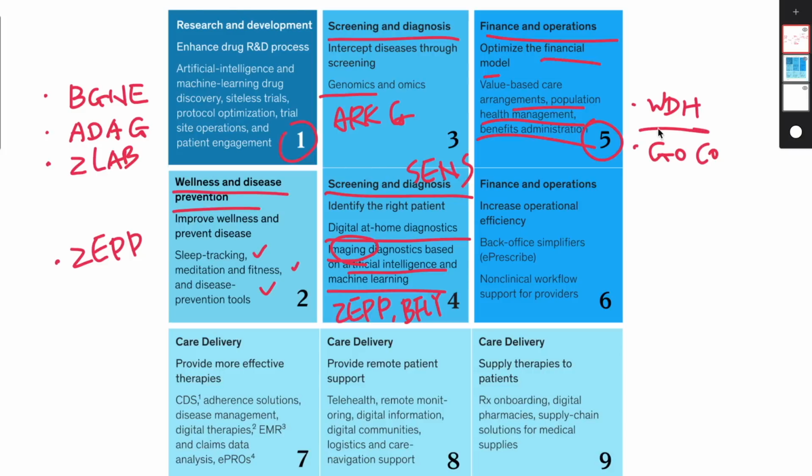This is the sector that dropped the most out of all of them because it has the biggest risk of regulation. I believe this is also what the government needs to regulate, because there is a big demand to do a big refinement on the social welfare or social insurance system for the whole country, the mass population. Next, finance and operations to increase operational efficiency.